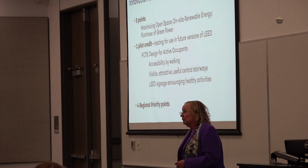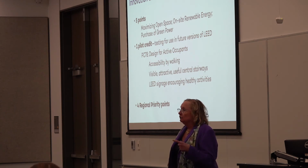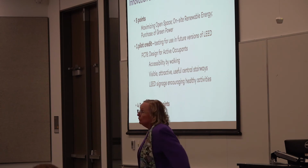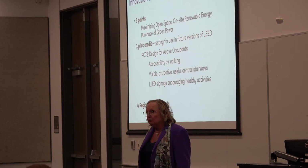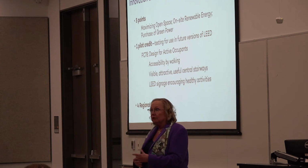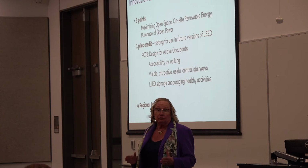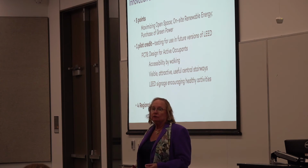But this one was particularly important, the pilot credit that you can test. As we do projects, we test upcoming credit possibilities. And the one for this building that we started on from the beginning was designing for active occupants. And if you look around this building, particularly the stairway, that's interactive, a place to gather. That stairway helped us, and it has been shown around the world, because it's more than just a stairway.